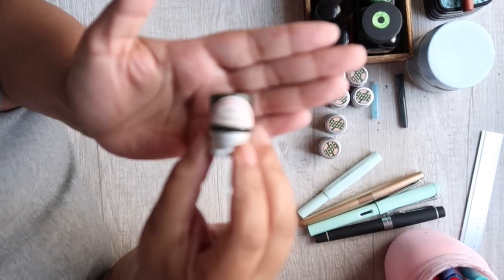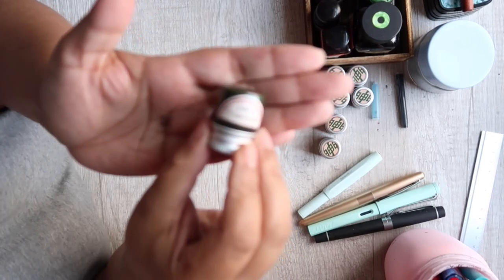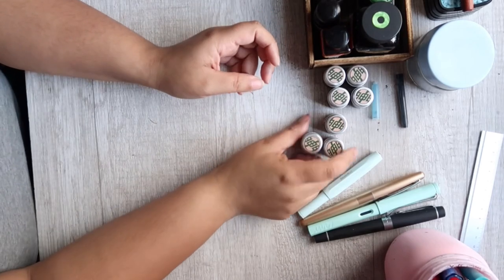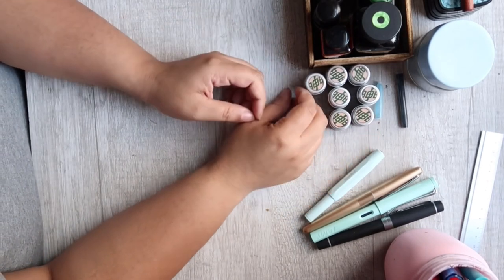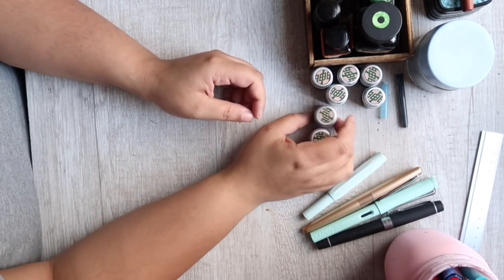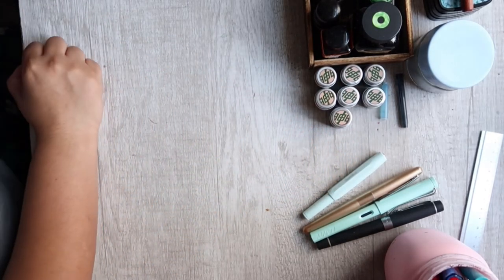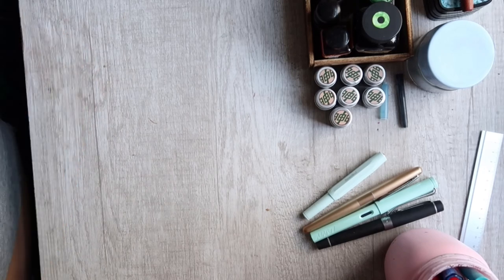And then I have lichen, which is a nice olive green and has become my favorite ink. And I think I'm going to purchase a full bottle of it. That's how much I love it. So I love these samples that I get to go ahead and test them out and see if I want to purchase full bottles of inks.